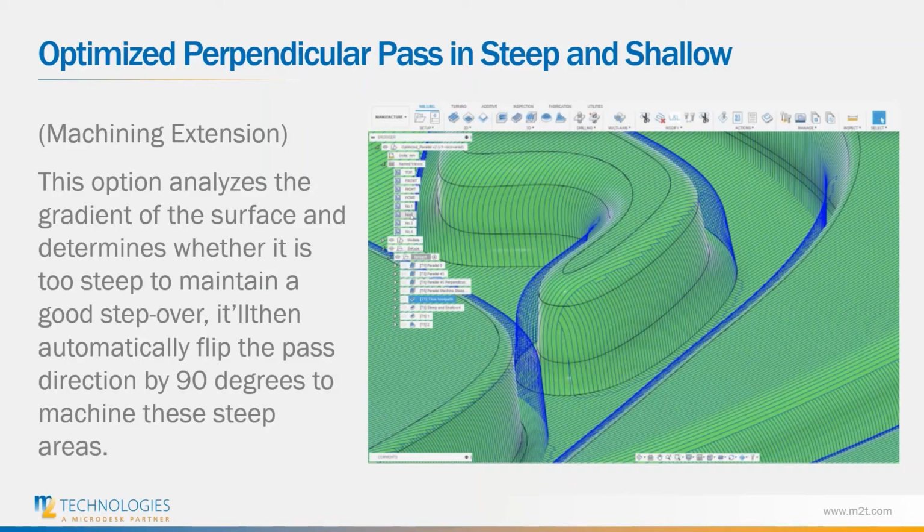Next, we have our optimization to perpendicular pass in steep and shallow. This is available in the machining extension as the steep and shallow tool is part of that extension. What this allows us to do is, when we're creating a perpendicular pass, normally it will just continue traveling in one direction. However, as we come along edges that are perpendicular to that direction of travel, it often will have a poor surface texture ultimately because it isn't able to capture that detail the same.